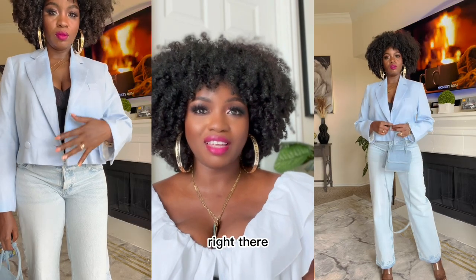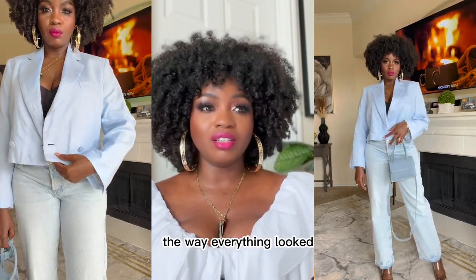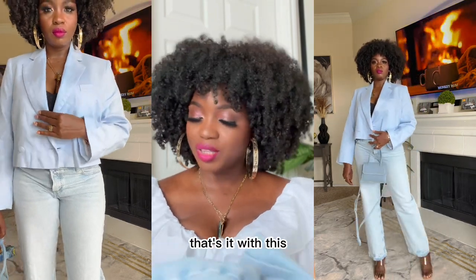So you can see it right there. I love the way it feels. I love the way it came out. I just love the way everything looked. It's definitely a look for sure. So there you go. That's it with this outfit.